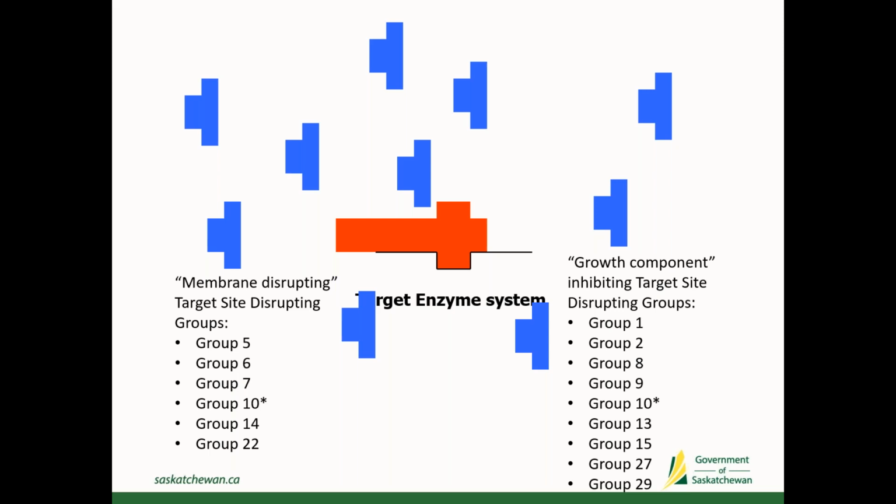So those are two rough groups. We also have some other processes that go on, and another main one is the one that we'll talk about quite a bit today, you'll notice, and that's the hormone mimic type herbicides. Essentially what they do is they're like the natural hormones in the plant. The difference is that the plant can manipulate its own hormones and break them down when they're not needed and produce more when they are needed.